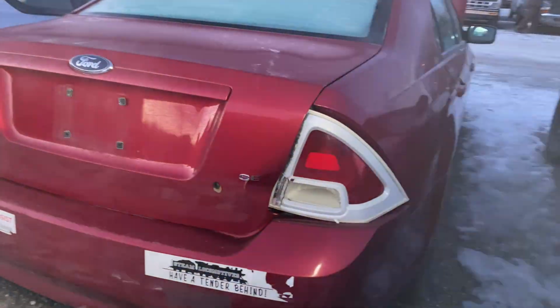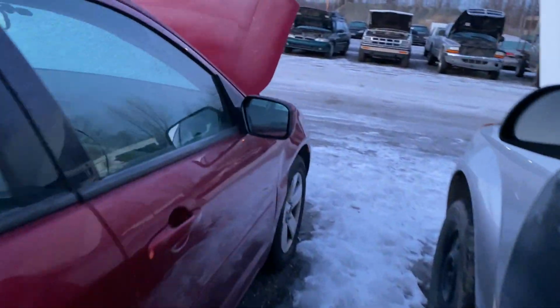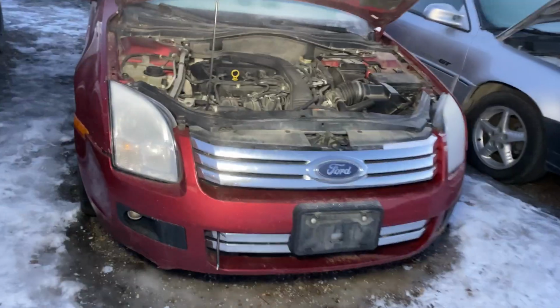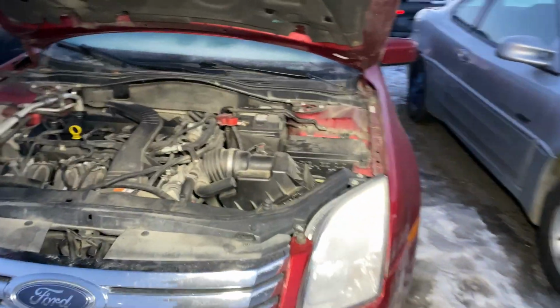So this Fusion is really nice too. It has a little damage on that rear tail light. It has an R&D on the windshield. That means it runs and drives. So we might go for this one too, the Fusion. Just a little bit cosmetic, which is not bad.